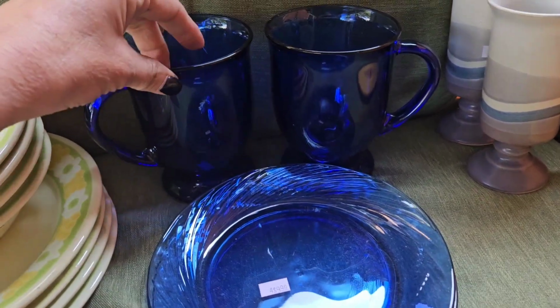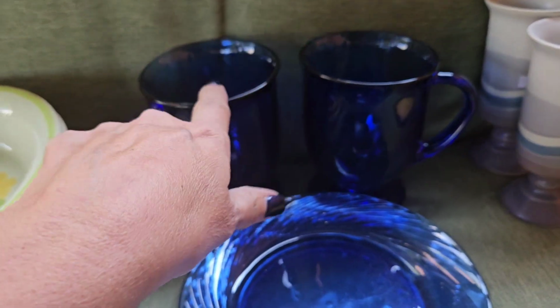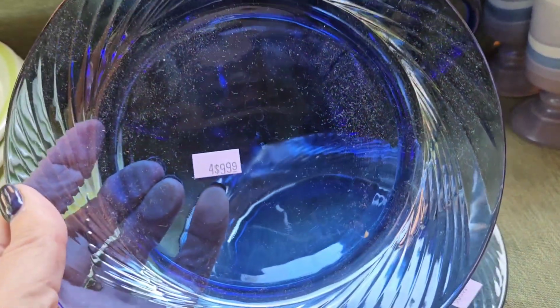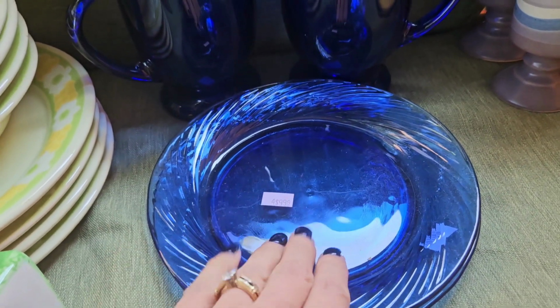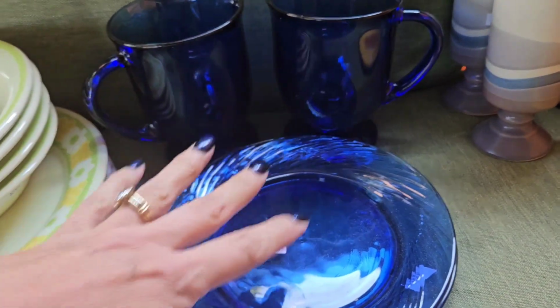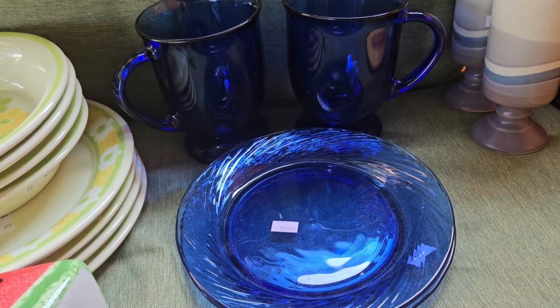And so these go for in that $12 range. So $12 for these. And then these I had never seen before, and they've got this beautiful swirl pattern on them. And I'm thinking that these, just for 2 of them, would go for around $10. So I'm thinking, like, what did I say, 12 on each of these, 24, 30, $34. So let's say between $30 and $35 for this set of 4.